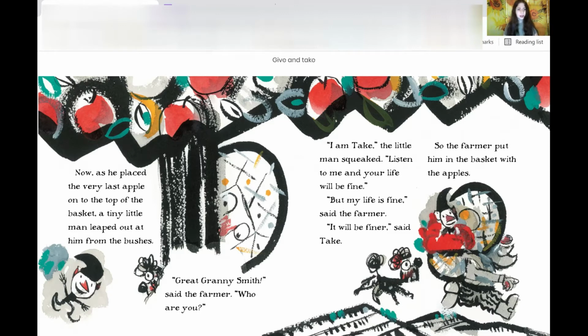Okay, let's see. This seems to be the little man who jumped out at him. He looks familiar, doesn't he? He was on the cover page, wasn't he? Okay, so he's all dressed in black. Let's see if we can learn anything more about him.